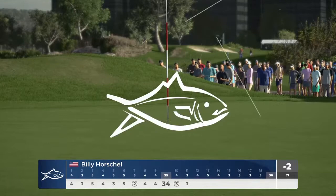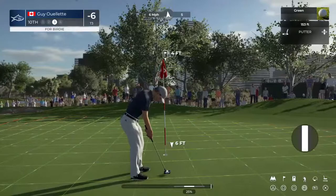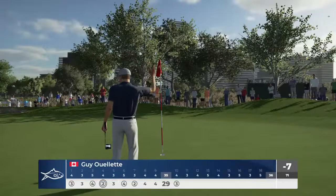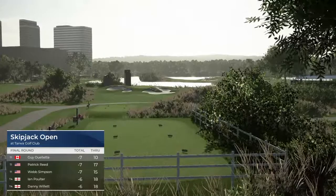And back to the course with the live action. And this putt is to move into a share for the lead. And racking up their fifth birdie of the day. And with that, he'll move to 7-under. Incredible. He's currently tied for first. Always like to see your name moving up the leaderboard. Never a bad thing.